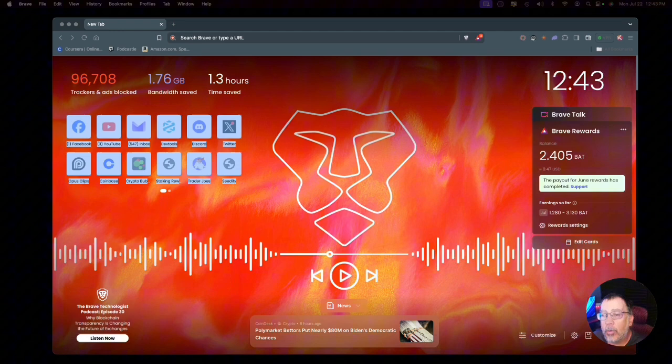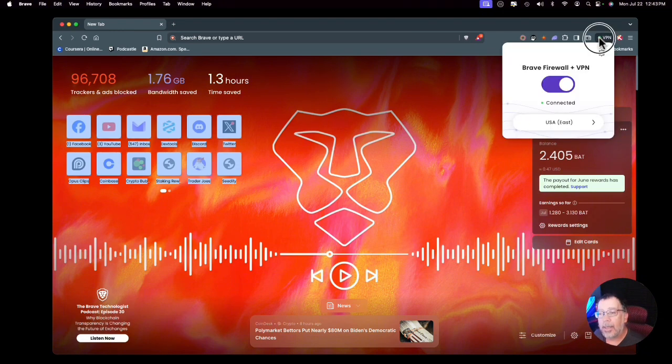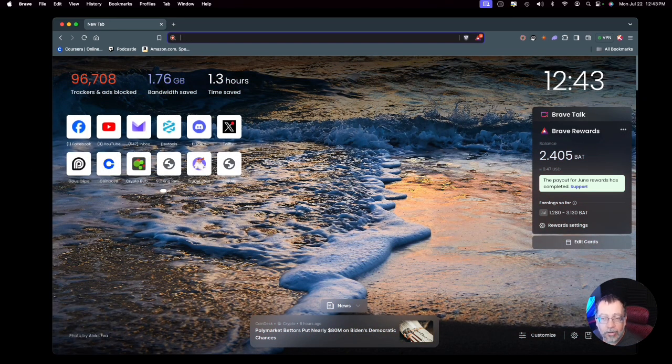So now we can go over here and click on the VPN. All right, so you have a firewall and Brave VPN. Everything is designed for your safety and your security. You can turn it off, you can turn it on. These are subscription based and they're very nominal. So this is an option for you if you want to have that turned on or not, depending on what you're trying to do. That's a really cool feature. Everything is essentially right here for you to choose from, and these are just some things that I'm highlighting.